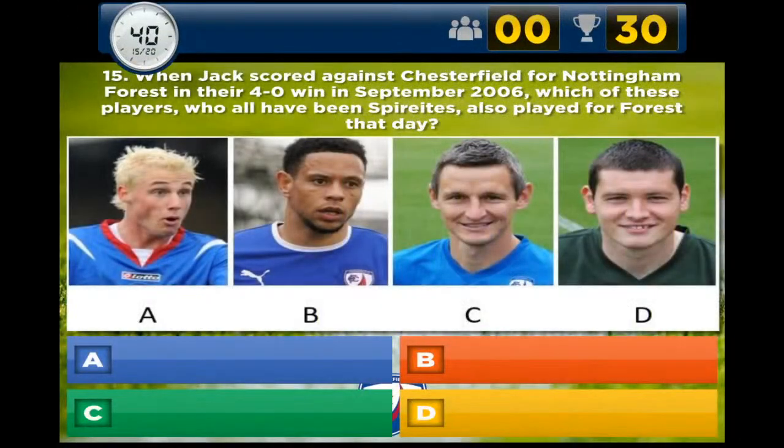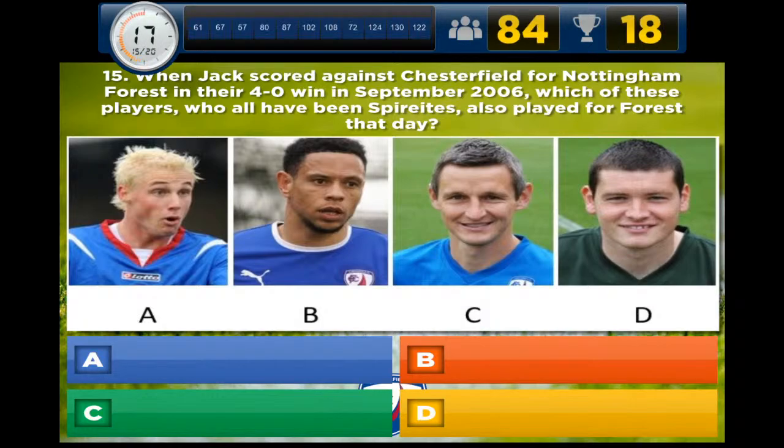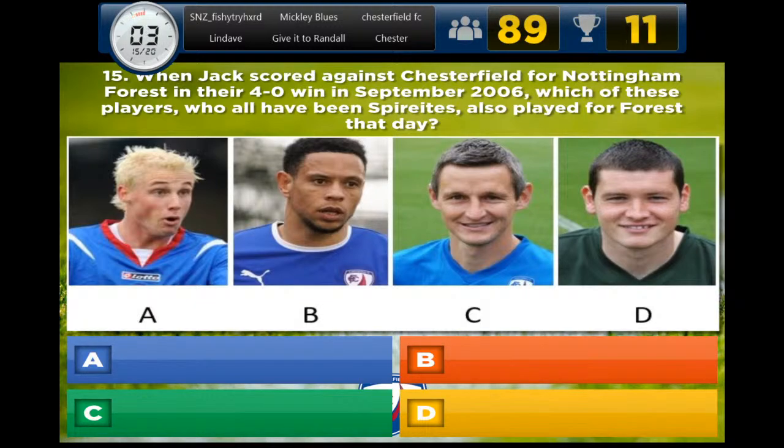Okay, on we go. Question 15. When Jack scored against Chesterfield for Nottingham Forest in their 4-0 win in September 2006, which of these players who have all been Spyrites also played for Forest that day? Look at the photos. Tell us whether it's A, B, C or D. That's when Jack scored against Chesterfield for Nottingham Forest in a 4-0 win. Which of these players have all been Spyrites also played for Forest that day? A, B, C or D? And half the time has now gone. Ten seconds remain. Quickly get your answer in.